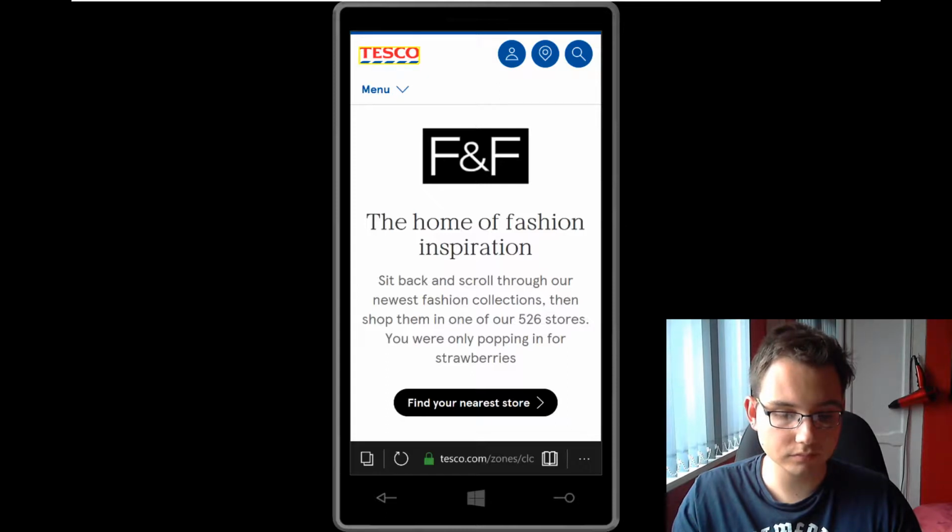Tesco logo, image. Triple tap to activate. Okay. Tesco logo, image. Triple tap to activate. Let's just change the way we're searching here. Landmarks and containers. Let's go with landmarks.